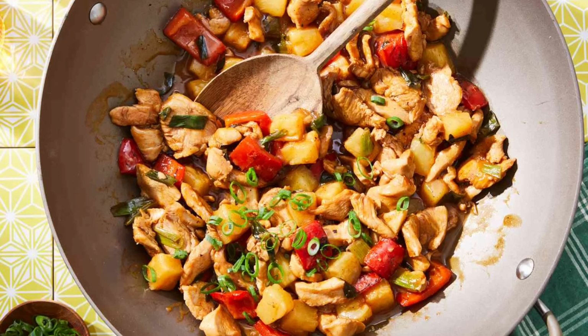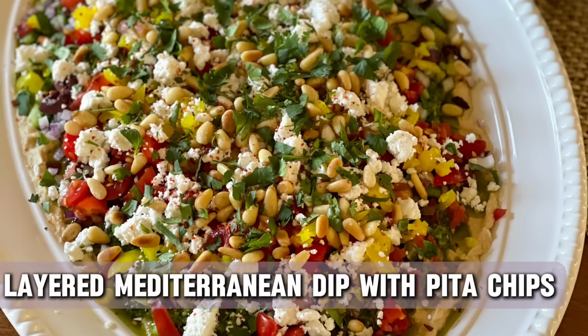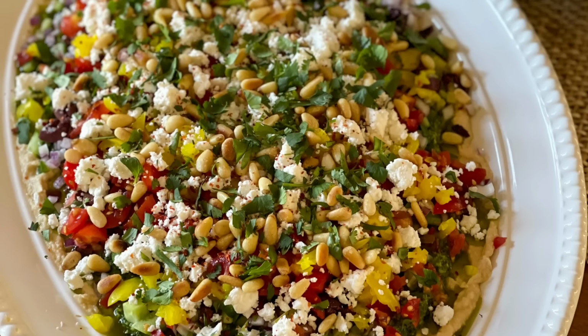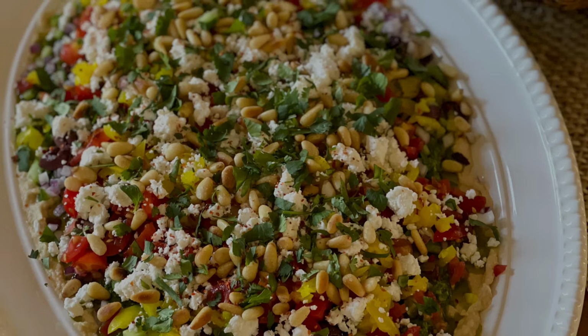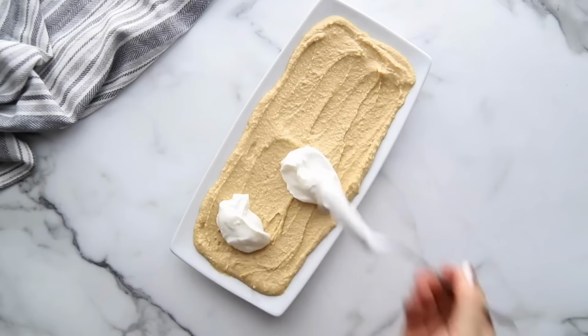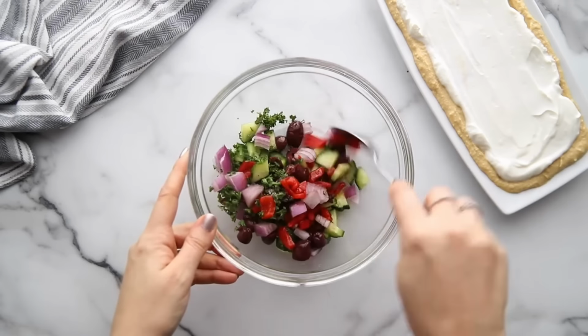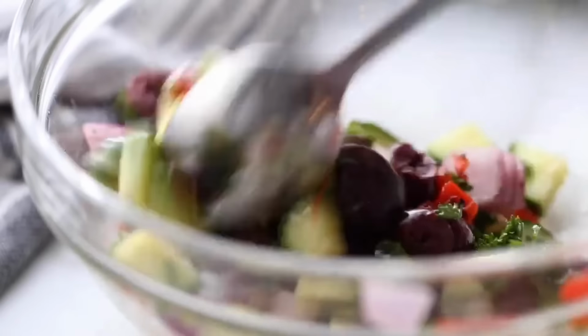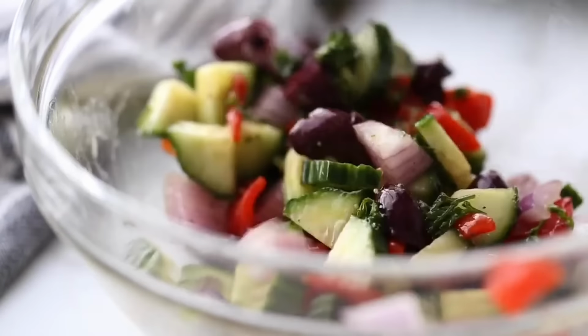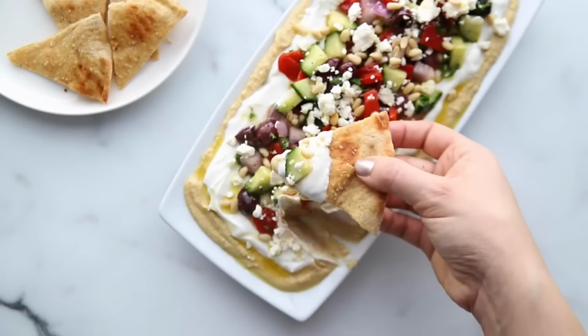As Mediterranean diets gained popularity in the United States for their health benefits, the layered Mediterranean dip emerged as a favored choice for its delectable mix of flavors and healthful attributes. Widely introduced in the 1990s, this dish layers hummus, tzatziki, olives, diced tomatoes, cucumbers, and feta cheese, each layer offering a unique texture and flavor.